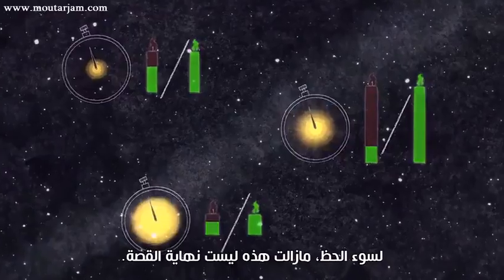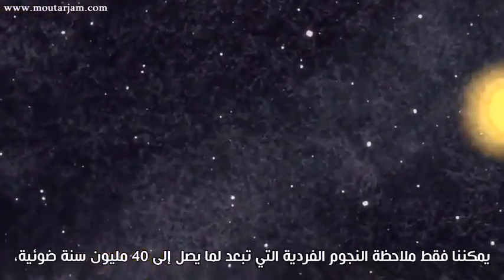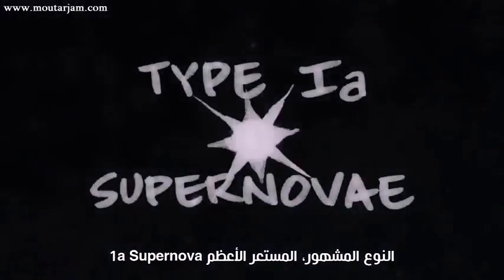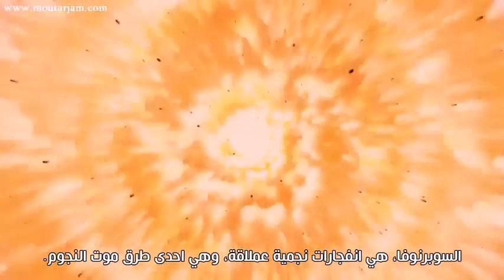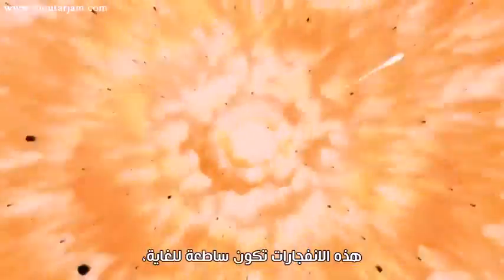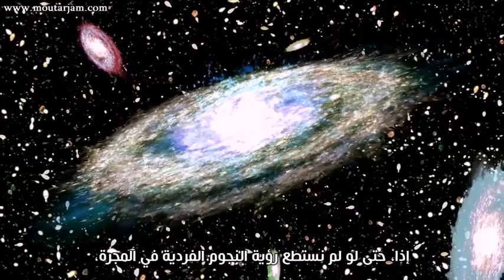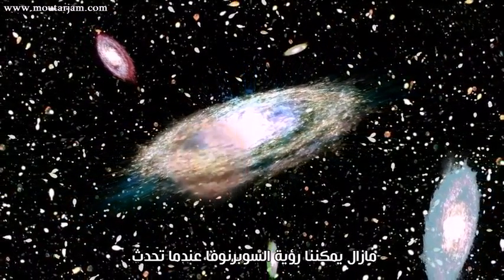Unfortunately, this is still not the end of the story. We can only observe individual stars up to about 40 million light years away, after which they become too blurry to resolve. But luckily, we have another type of standard candle, the famous Type 1a supernova. Supernovae, giant stellar explosions, are one of the ways that stars die. These explosions are so bright that they outshine the galaxies where they occur. So even when we can't see individual stars in a galaxy, we can still see supernovae when they happen.